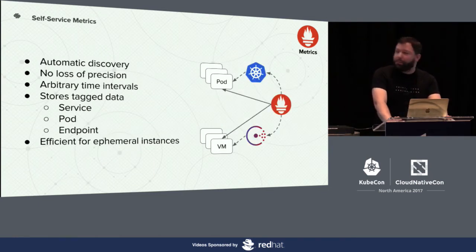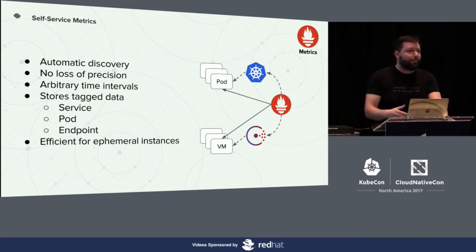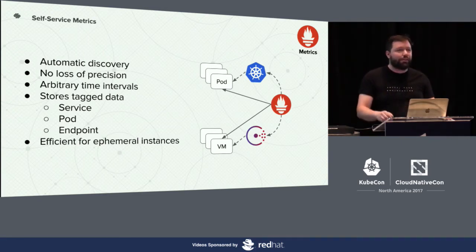So in comes Prometheus. Prometheus ties in really well with our Kubernetes infrastructure. It gives us the ability to do automatic discovery of all of our containers, whether it's using the Kubernetes API to communicate with pods, or it could communicate with Consul and discover any VM-based application as well. There's no loss of precision because it just keeps appending metrics, and it's really great at storing tagged data. So we can store metrics with tags of whatever service they're running, what pod they're running on, which endpoint we're using to collect these metrics from, and so forth.